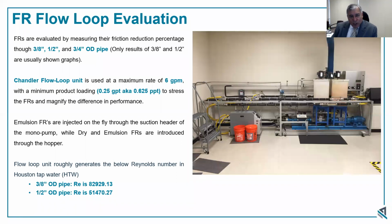This particular flow loop is at 6 gallons a minute. It generates a Reynolds number in the 3/8 pipe of about 82,000, 83,000, and in the ½ pipe about 51,000. What's important is to understand that this flow loop is only at 6 gallons a minute. It does not represent what you are actually going to see in a 4.5 or 5.5 inch casing string at 85 to 95 barrels a minute. The Reynolds number in that case could be up in the million plus.